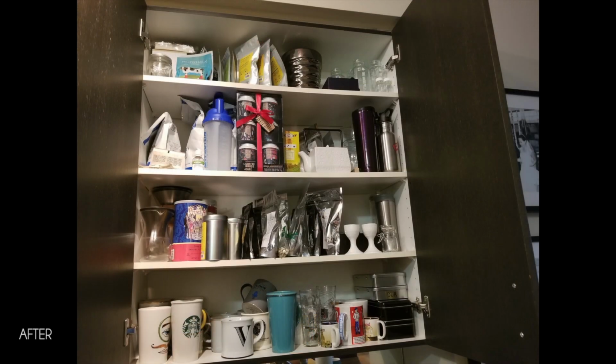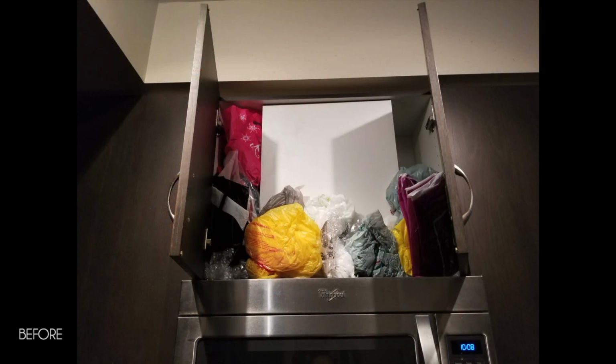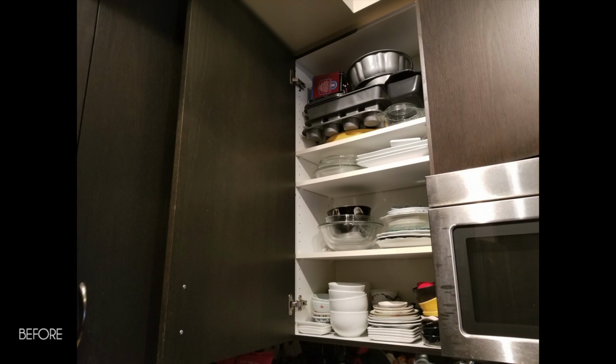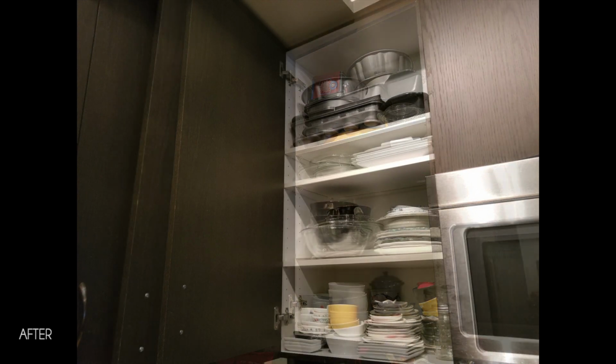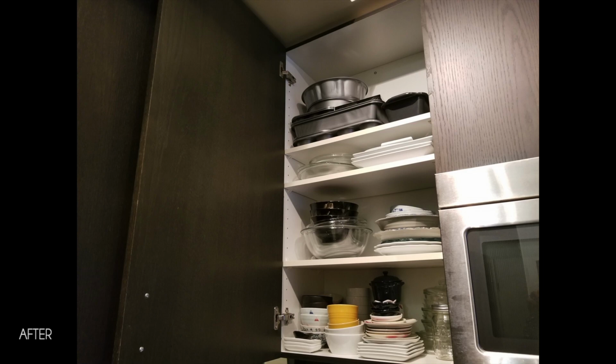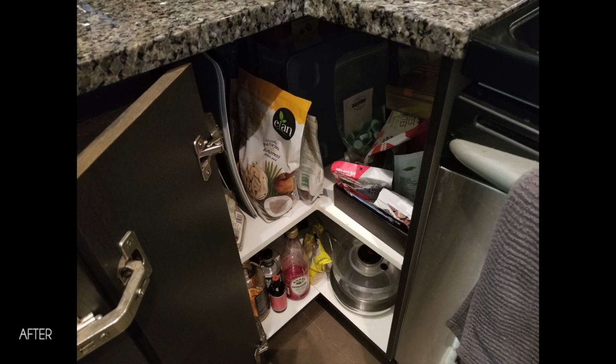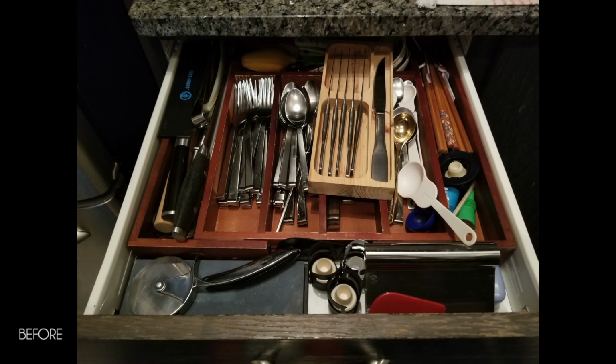You can clearly see by these after photos that I still have a lot of stuff, but it is much more pared down than it was before, and I'm very happy with where I landed. Does this mean that I feel like I did perfect with this tidying? Of course not. I still have a long ways to go, and I still kept a few things that didn't spark joy, but I just couldn't let go of. But it is what it is.